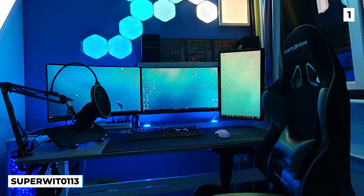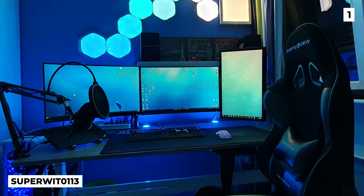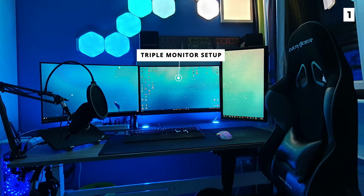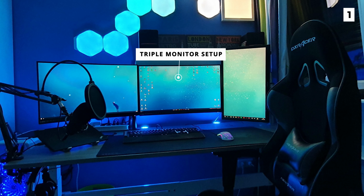Our final entry on our list comes from SuperWit with this astonishingly gorgeous setup. The desk-wide triple monitors provide more than enough room for any gaming or work that might have been done on there, while still leaving enough room for the docked laptop over on the side.